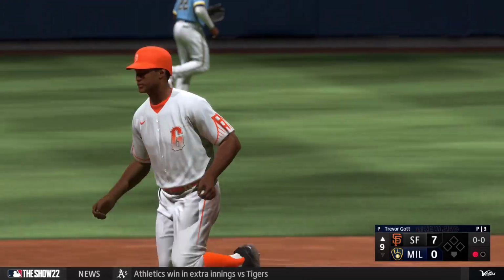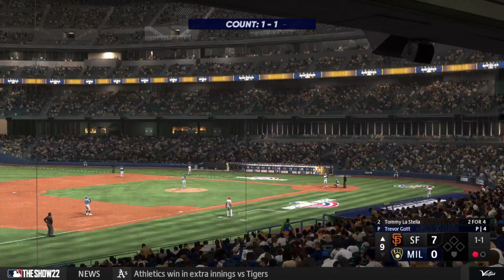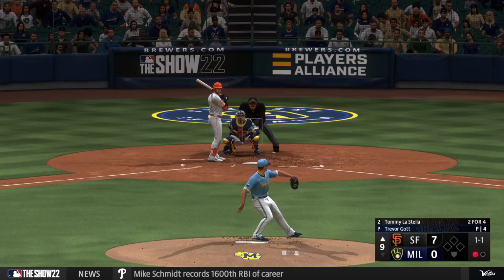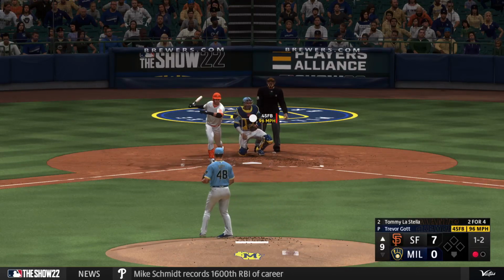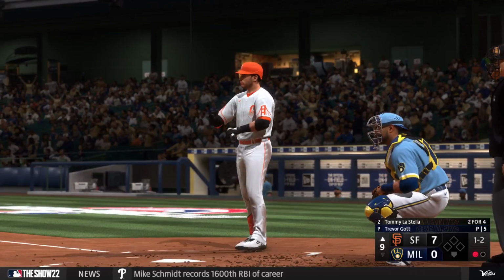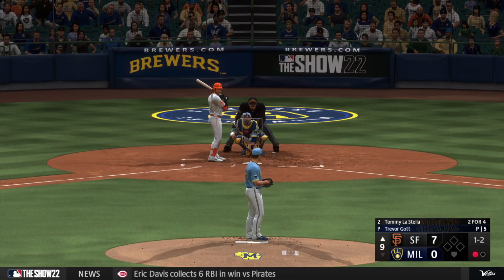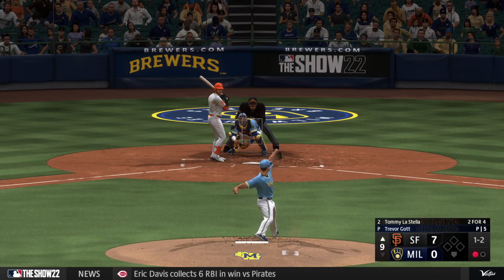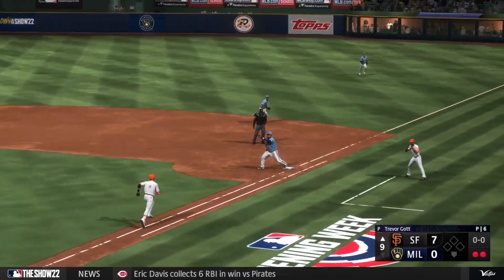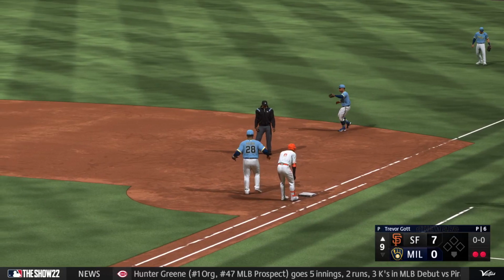The batter, the third baseman, Tommy La Stella. The pitch. So a foul ball makes it 1-2. Down to the dirt, swing and a miss. Narvaez down to first, and there's 2 gone following the strikeout.